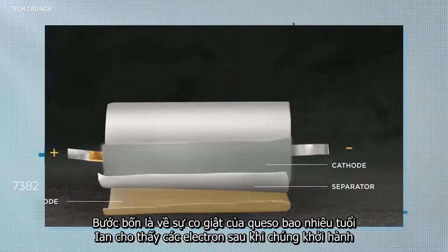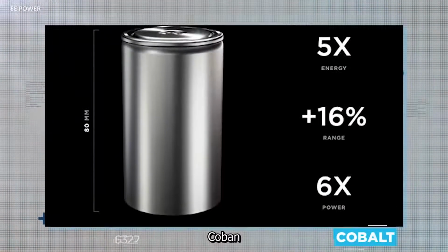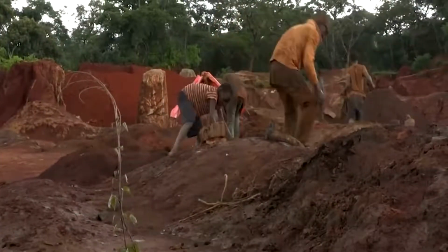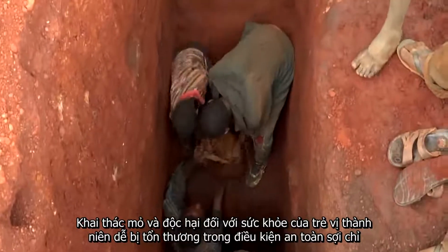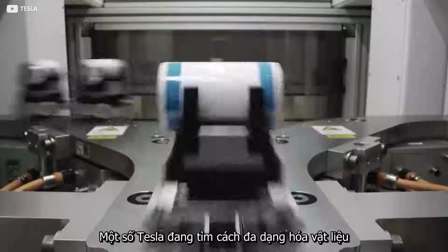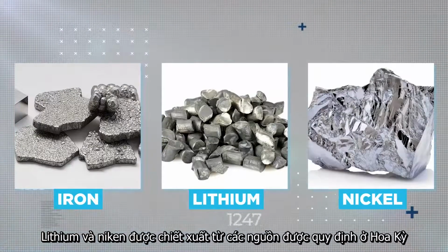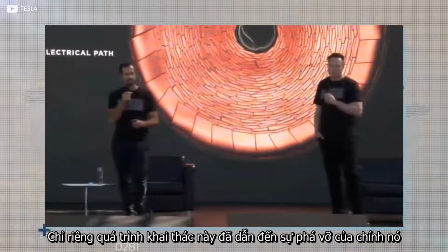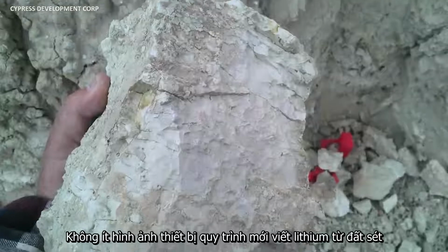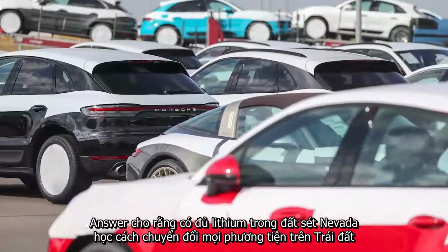Step 4 is about the cathode, which houses ions shorn of electrons after they've departed the anode. For now, cobalt is the preferred material, but the downsides are hefty. Cobalt is environmentally destructive to mine and toxic to the health of vulnerable miners who labor under threadbare safety regimes. So Tesla is looking to diversify the material in its cathodes, using a mixture of iron, lithium, and nickel extracted from regulated sources in the USA. This extraction process alone has led to its own breakthroughs, not least a new process devised for deriving lithium from clay. Tesla reckons there's enough lithium in the clay soil of Nevada alone to transition every vehicle on Earth to electric.